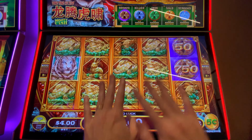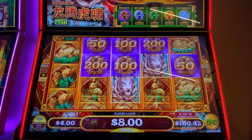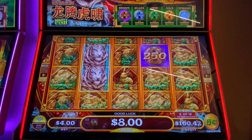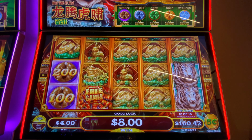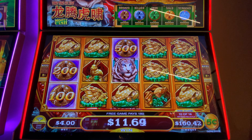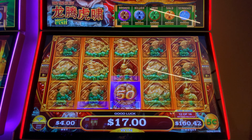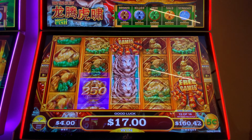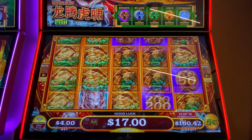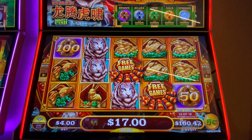All right, come on. Big win energy. Halfway through. Come on, where's the big wins? Wow, that was something to see. Come on, two more. Come on. Free game, 10 out of 16, and only $17, really. Come on, big wins. Come on, oh my gosh. Come on, free games. Come on, big win.